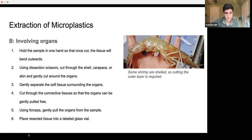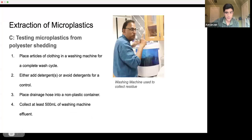And in the third case, we also used clothing. This is a washing machine, and we put several different types of clothing, polyester, cotton, denim, inside this washing machine. And we also put detergent inside it. All of those contain some level of microplastics. Then we washed it in this washing machine and collected the microplastics.